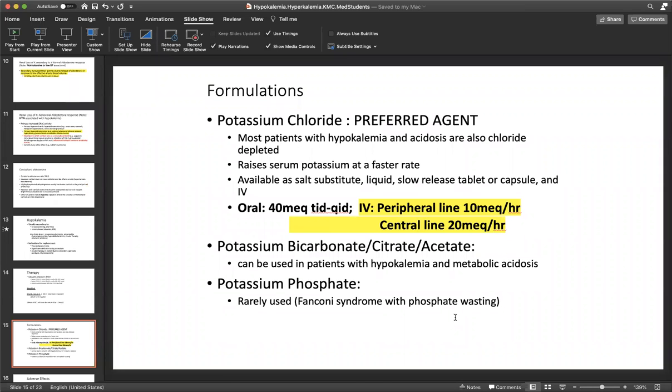So what is the preferred agent? Potassium chloride is the preferred agent. Most patients with hypokalemia and acidosis are also chloride depleted. So that is the most preferred agent. It raises potassium at a faster rate, and is available as a salt substitute, liquid, slow release tablet or capsule, and IV.